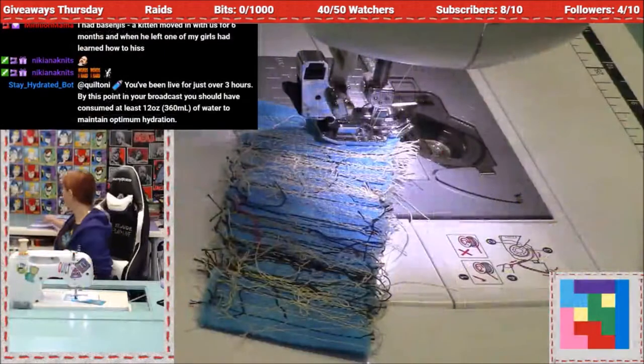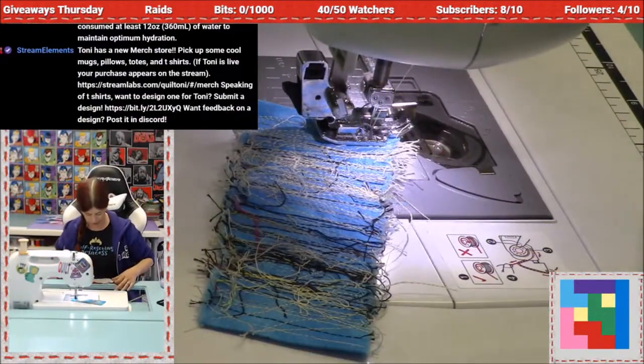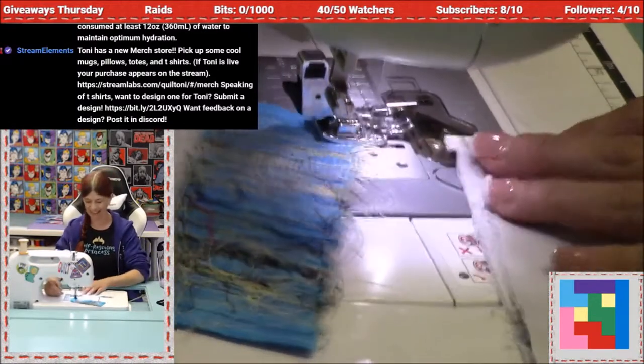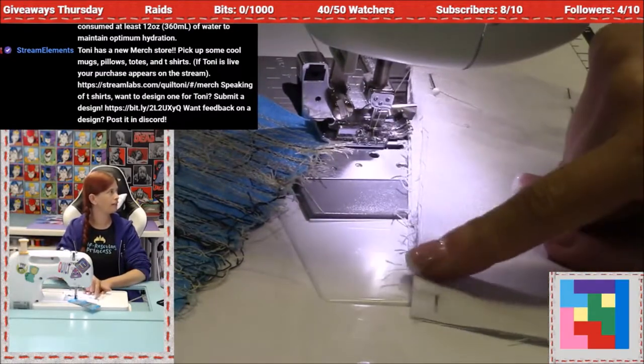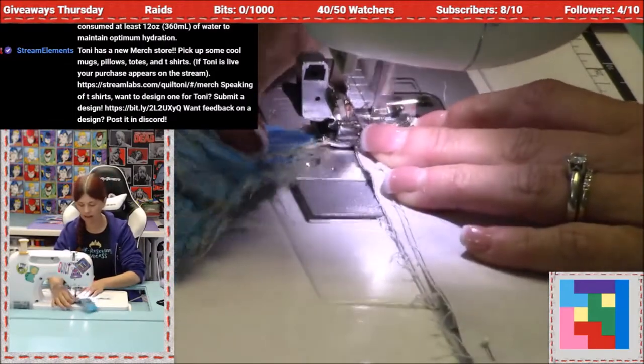Now, when you're sewing rows, and this is my favorite part of assembling quilts and blocks, because now we're gonna start to see the picture come together. So when you're assembling these, this is a 3, right? I have pins on this side and on this side. So I have pins on both sides.